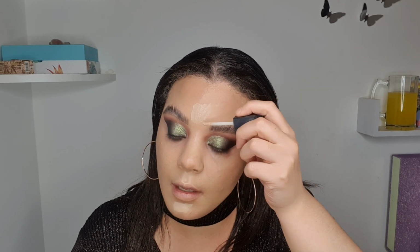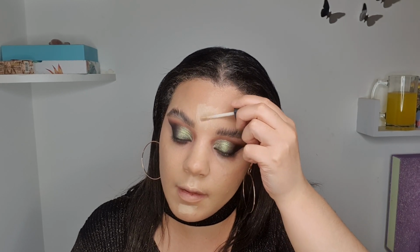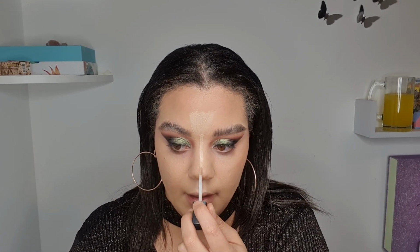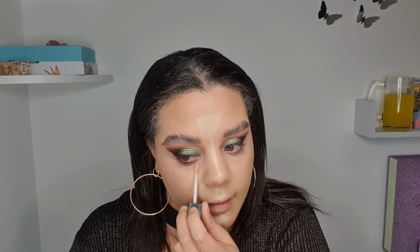And then, as requested by Lucy, again, I'm going to use an e.l.f. concealer. This is in Fair. I really like this concealer. Again, my friend Lucy bought it for herself, and she's very, very fair, and it wasn't light enough for under eye, and it wasn't dark enough, as you can imagine, for contour.